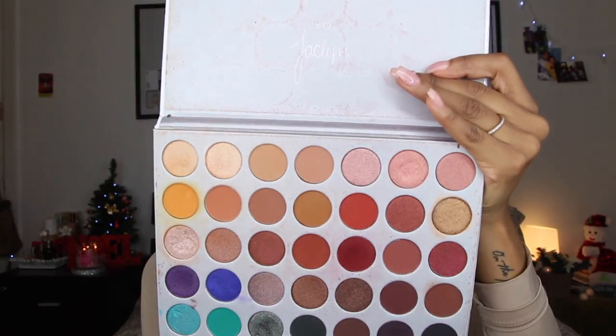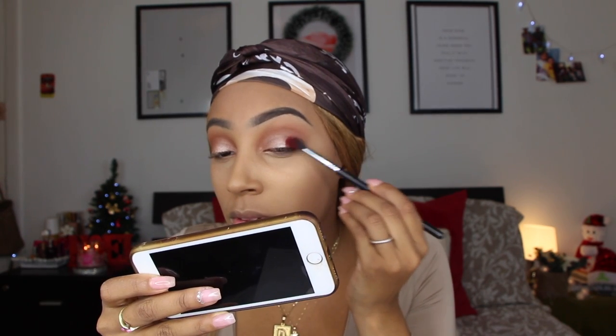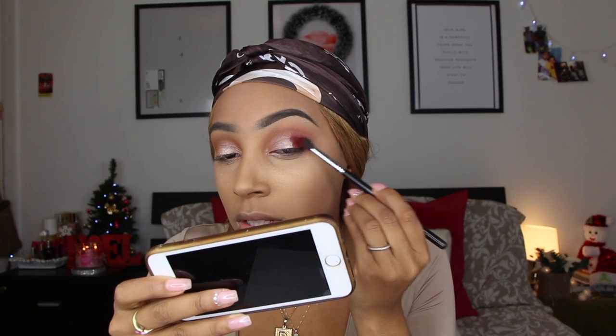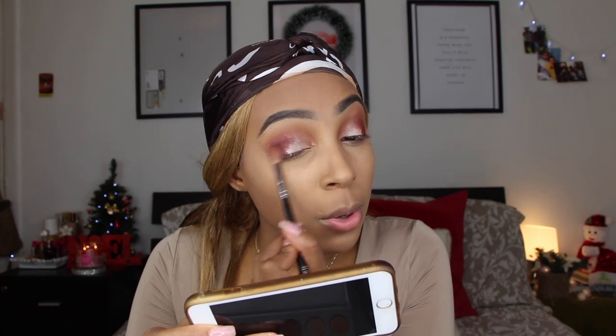Now, going back into the Jaclyn Hill palette, I'm going to be using the color Jax right here. And I'm going to be using one of my favorite Sigma brushes. This is the E38 brush. Okay, Mister decided to sit on my lap. And we're just gonna apply Jax on the outer corner of the eye. Going back into the M441 brush, we're just going to blend everything out in the outer corner. Make sure everything is perfect.